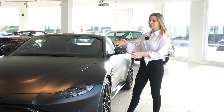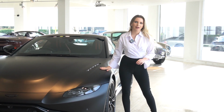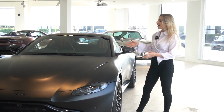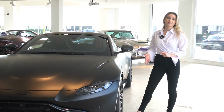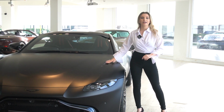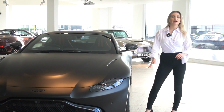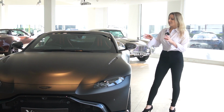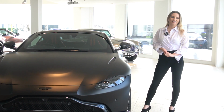So the main feature, if you will, of this particular Vantage is its gorgeous satin jet black paint. Now the reason that it stands out so well and it looks really menacing is because it has such great contrast to some of the other options available on the car. So for example, we've got a carbon fibre exterior body pack, and we've also got a gloss black lower body pack, and it just looks fantastic against each other and on this particular car.